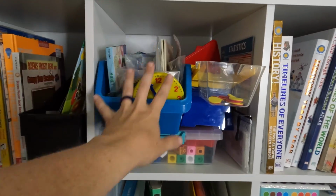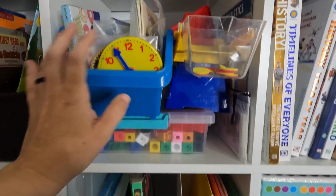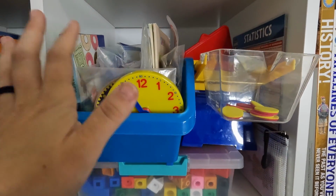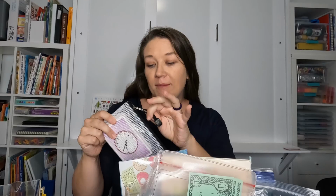So I have two primary shelves for math. So this is manipulatives, and let's check it out. Okay, so I have a ton of manipulatives, and we definitely do not use them every single day. This is also where I store some of our flashcards. So we have all of the different ways to read time, different clocks, things like that.